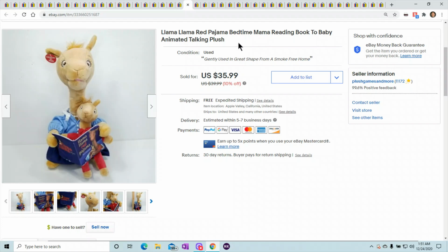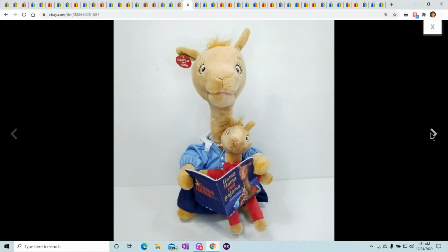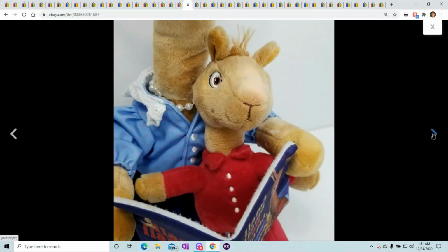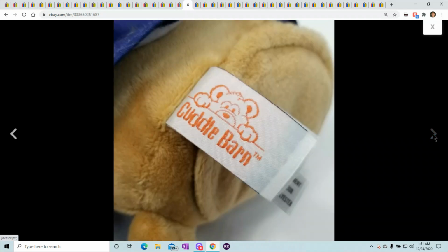Llama Llama Red Pajama. This one, actually, the mouth and everything moves on this, and it reads the entire story. I believe it's the entire story. I didn't listen to the whole thing. I wasn't going to go through that. But yeah, I believe it's the whole story. She reads it to the little baby.